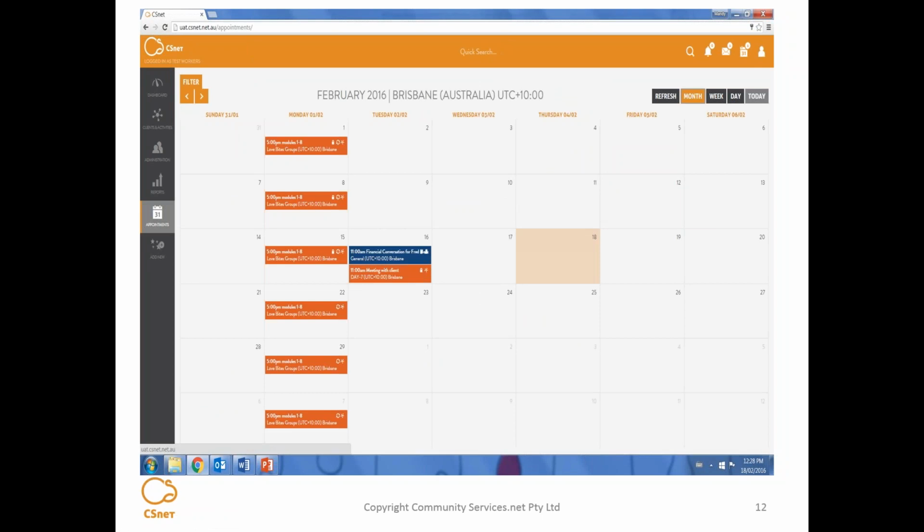We have a one-way sync from the CSNet calendar, so that any appointment that's put into CSNet will then turn up on your Outlook calendar if it's been allocated to you. It's not two-way because unfortunately Microsoft charges too much money to go the other way, but it does mean that you can use the CSNet calendar as a way of keeping records at a team level, so you can allocate all of the team members to a particular appointment.